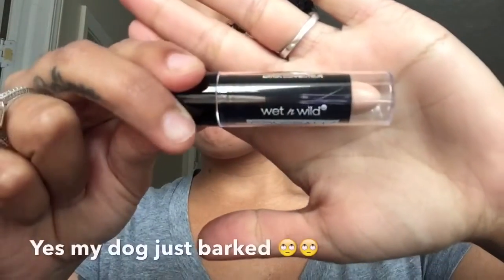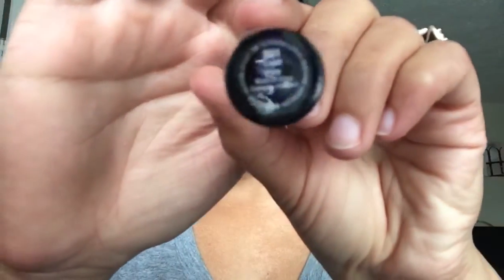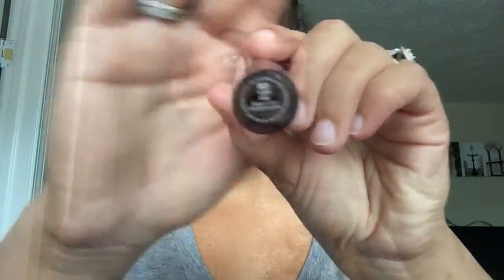Next, to conceal and highlight, I'm going to be using this Wet n Wild Coverall Cover Stick, and this is in the shade Light Pale. I kind of had a hard time with this. I'm used to a liquid concealer, so if you are going to try this out, you're going to probably have to press down pretty hard and stretch out your skin like I'm doing here to really get that off. The stick was kind of dry, so probably won't be using this again.